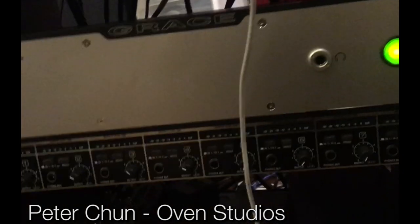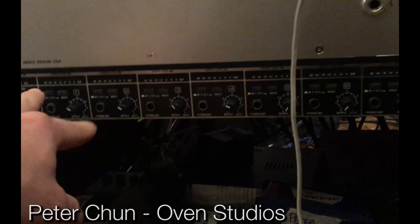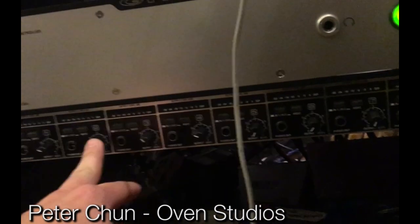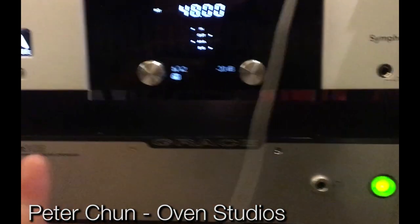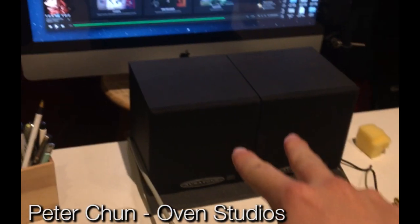Underneath that is my Behringer PowerPlay Pro-8. It's basically my headphone splitter. It's not like a headphone box where you can sum kick, drums, bass and stuff separately; everyone gets the same mix, but you get to control your own level. There are 8 outputs on it. Underneath that is my Yamaha P2350. It's the power amp for my Auratones, which sit right here.